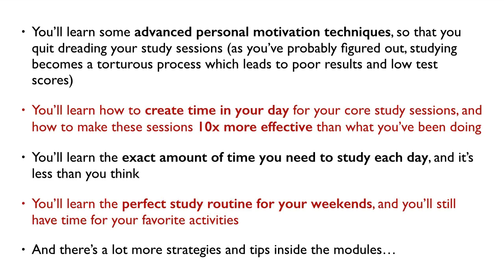You're going to learn how to create time in your day for your core study sessions and how to make these sessions 10 times more effective than what you've been doing. You'll also learn the exact amount of time you need to study each day, and it's probably less than what you're doing right now. And again, these sessions are going to be much more effective than what you're already doing. You'll also learn the perfect study routine for your weekends, and you'll still have time for your favorite activities. And there's a lot more strategies and tips inside the individual modules that I didn't mention here.